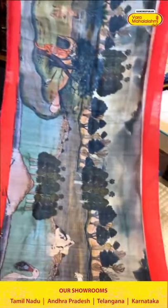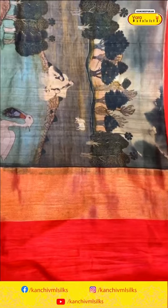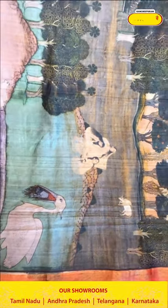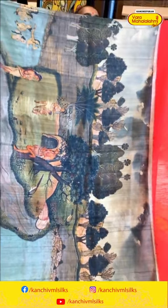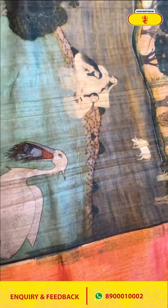Now let's have a closer look at the previous saree. Very beautiful saree, which has swans, peacocks, cows, humans all over the body with a digital work.